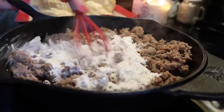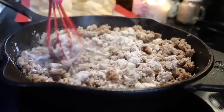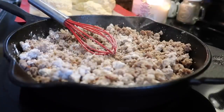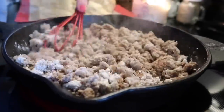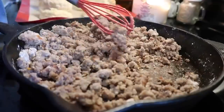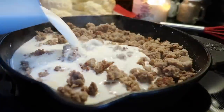And then at that point, I'm going to add in a 1/3 cup of plain all-purpose flour, and I'm just going to whisk that around until you can no longer see any white pieces, and then I'll continue to cook that for just a couple of minutes to ensure that there's not going to be any raw flour taste. And be sure not to drain any sausage grease because you need that to create your roux for this, and plus that's where all the flavor comes from.